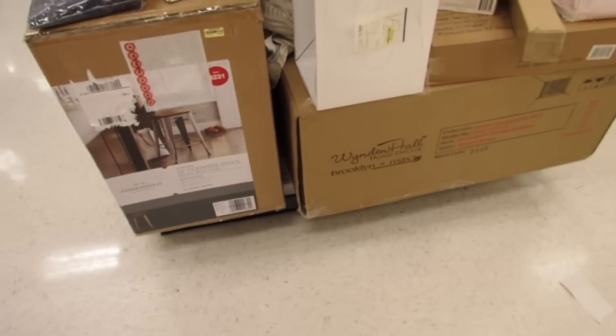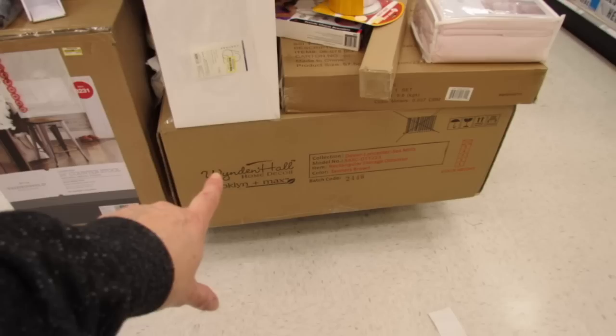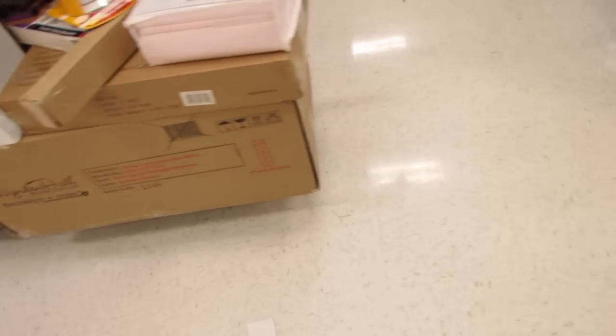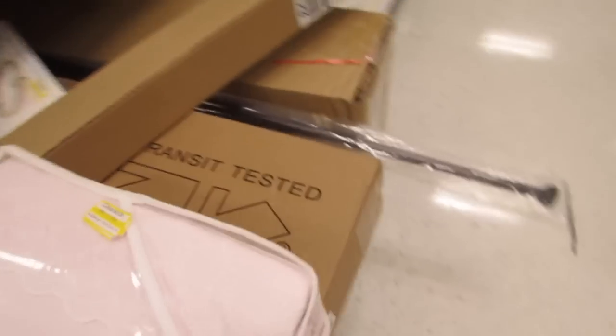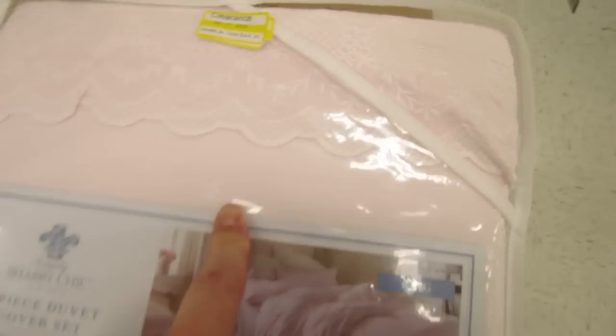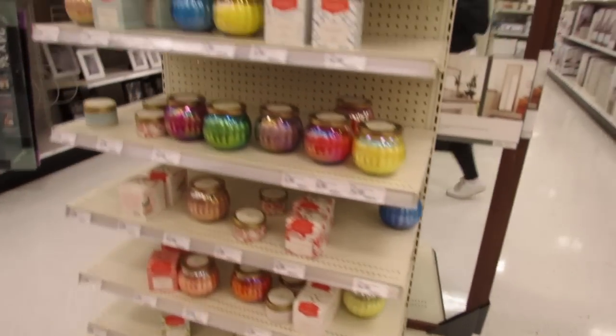More stools. An ottoman down here. I don't see a price. More sheets. These are $44.98, about half price from the original price. I was hoping these were on clearance, but they're not.